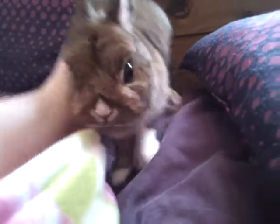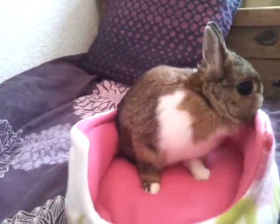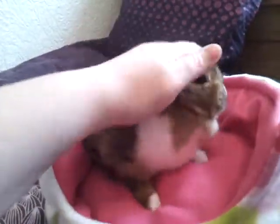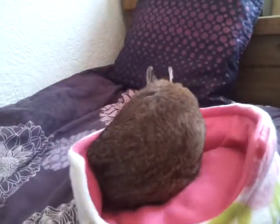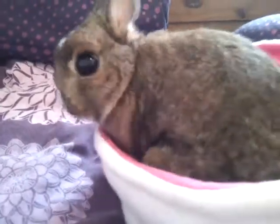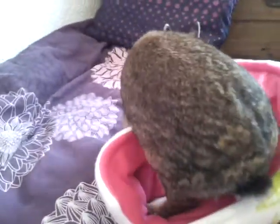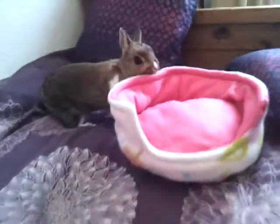Bambi, come here. What's this? What's that? I think you're supposed to sit in the middle though, missus. There we go. What's this? Is this your new bed? I think she likes it. She's digging it. Oi, don't be chewing. She's not a massive chewer, like she has fleece and she never really chews it, but I think she's just investigating it. Are you digging it? So she really likes that.